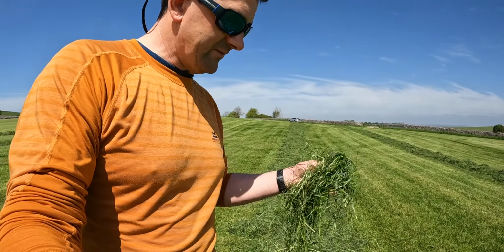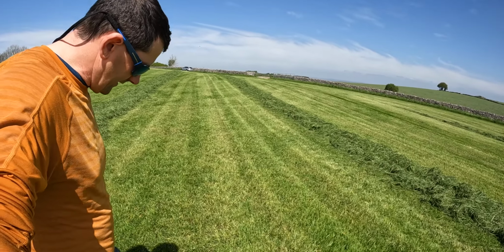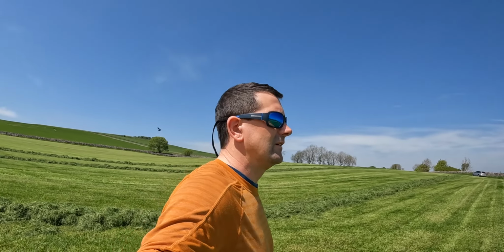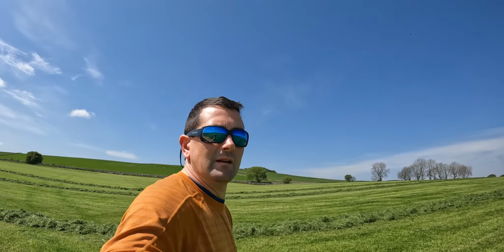You can see that it's mown. It wasn't a massive crop, nice green stubble, so that'll recover really nicely if we get some rain soon, which we haven't had a lot of in the last 2 months really. A little bit last week, but nothing major really.